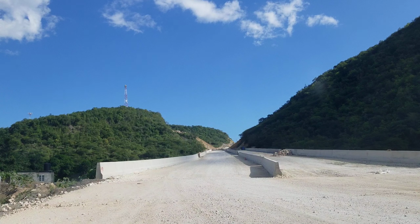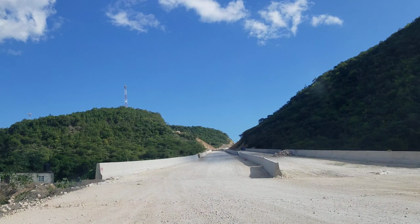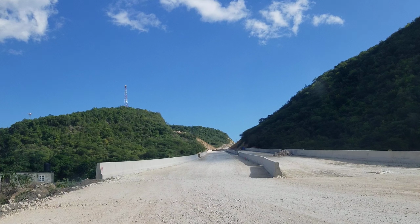And this roadway that we're looking at, the new one that's being built, will be 2.8 kilometers of road from where we are to the Suncoast Adventure Park.